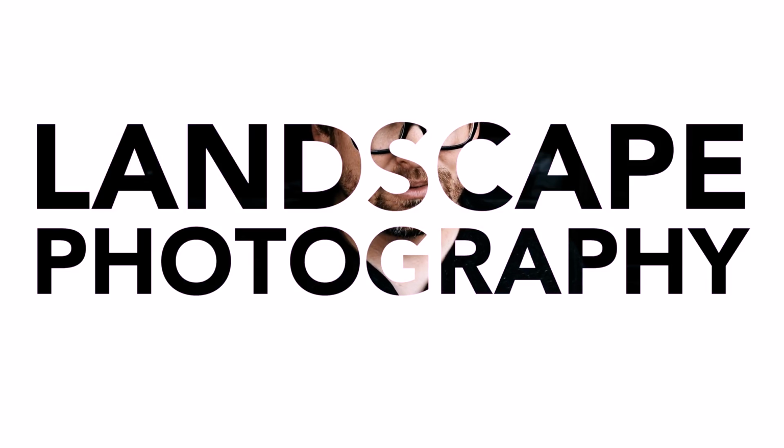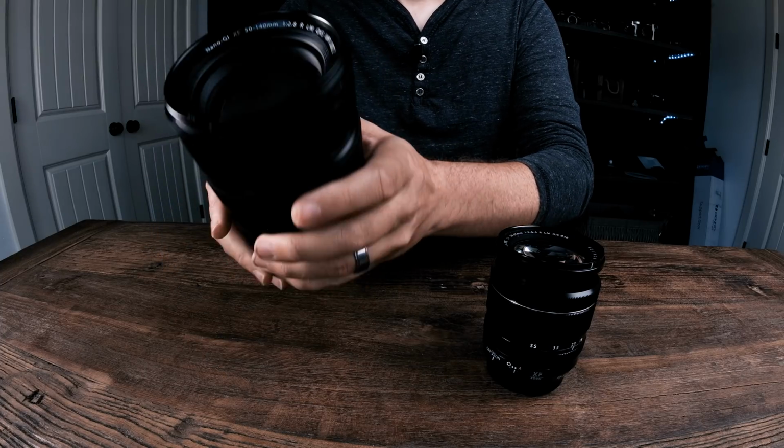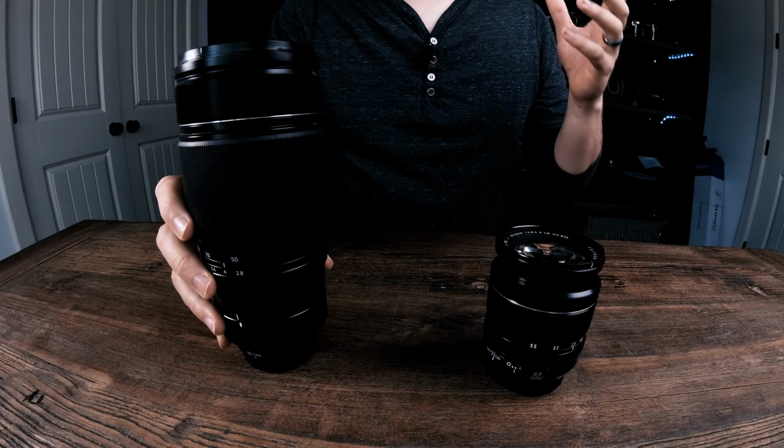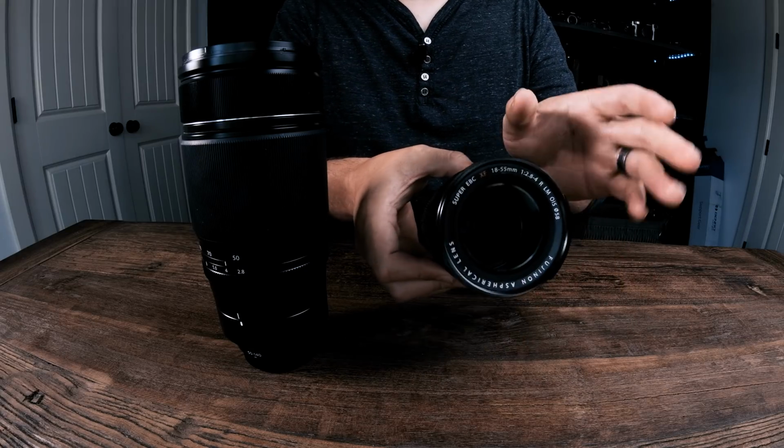For landscape photography, you really don't need a fast aperture. The priority here is flexibility, high quality rendering power, sharpness, low chromatic aberration, and stuff like that. With that in mind, most people are going to recommend the 16 to 55mm f2.8 on the wide end, coupled with the 50 to 140 on the long end. And that's what I would recommend to you also, unless you're me and you choose to shoot with the 18 to 55 variable aperture lens.